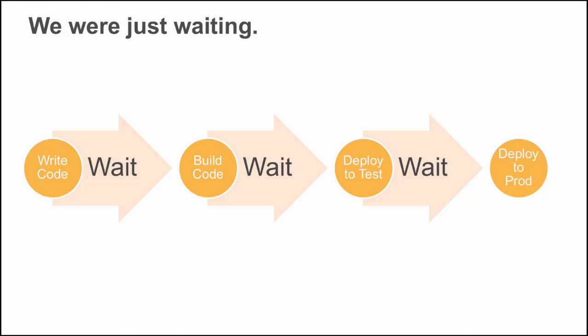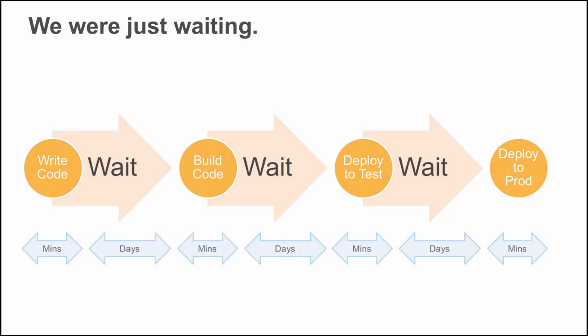And part of this was due to handoff, part of this was due to resource consumption, part of this was due to having to wait for someone to come and check work, part of this was due to having to wait for quality assurance and testing to happen. And so what happened here is that while the actual work that we were doing was taking minutes, the waiting was potentially taking days.